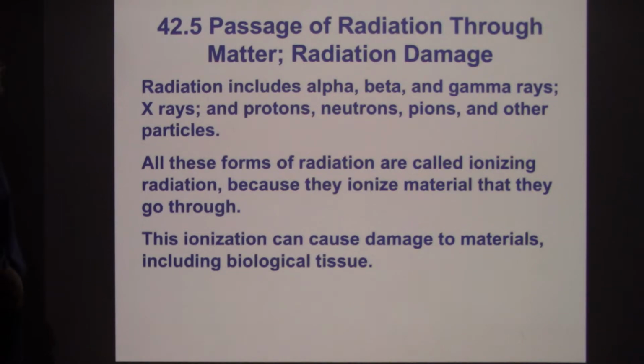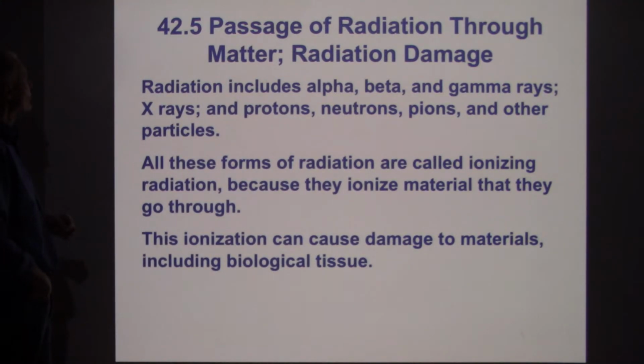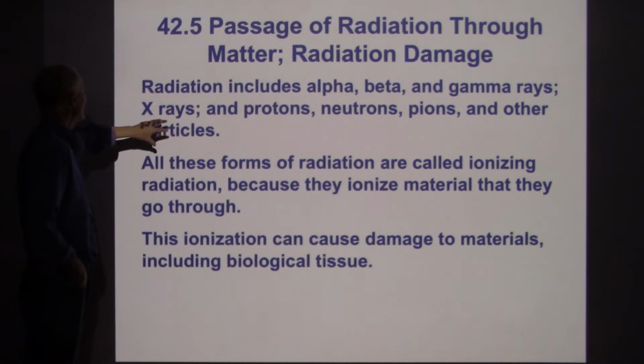All right, let's see. Final topic in chapter 42. So we're going to wrap stuff up with all of our nuclear physics stuff here. We've talked about different types of radioactive decay. We've talked about alpha, beta, gammas. We've talked about X-rays in previous chapters.